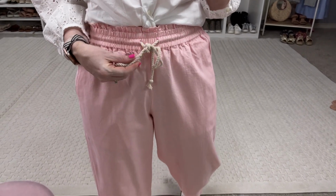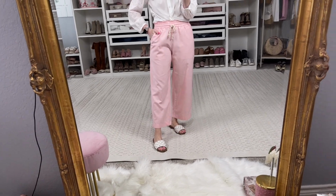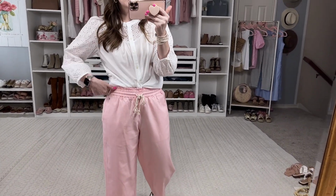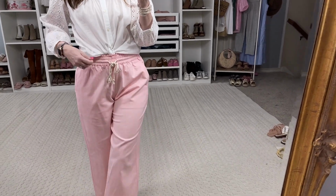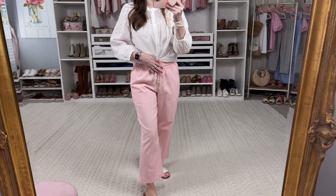It has sort of a rope drawstring, and you could pair this with tank tops. You could pair this with anything. I paired it here with this little eyelet sleeve top, and I just unbuttoned the top, tied it, and stuck it in there, but I'll show it to you in just a second.